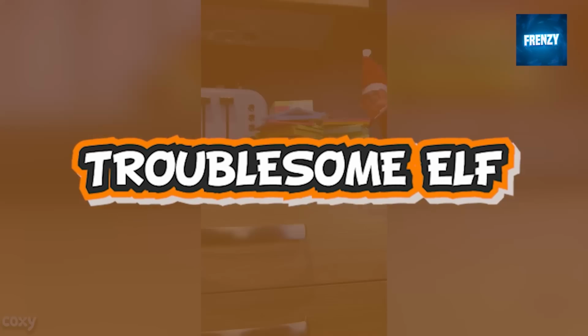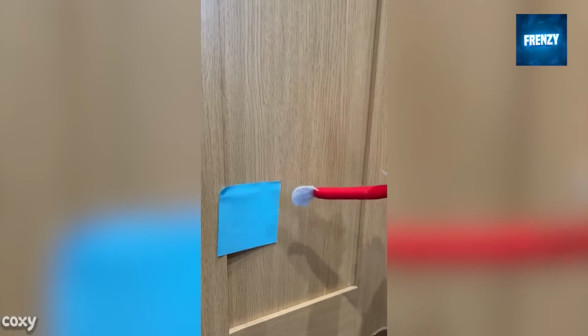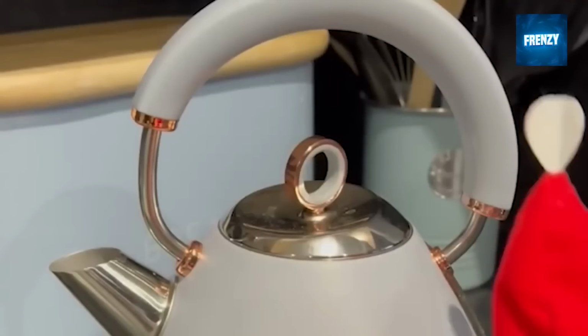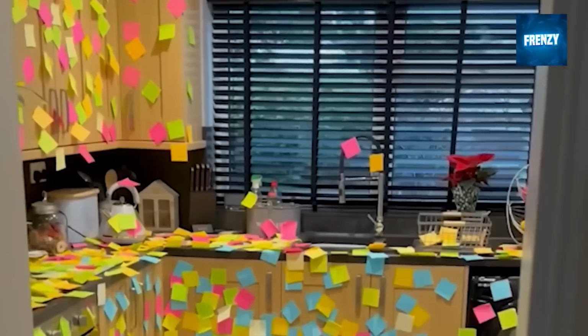After seeing this clip, we've concluded that there couldn't be any other stranger elf on the shelf caught on camera clips on the internet. In the clip, an elf on the shelf was caught redecorating the kitchen of its owners, and it's not the kind of decoration you'd ever expect to see anywhere. We think we found the greatest elf prankster ever.